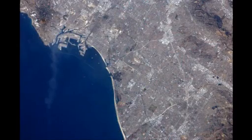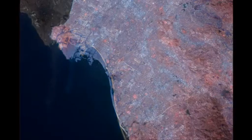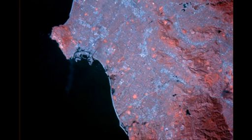Oh, this is Los Angeles in the visible. And you can see it's primarily gray. Lots of cement and concrete down there. And here it is in the infrared. And notice the parks and the reserves show up quite well in the infrared. You can see where there's lots of greenness in the Los Angeles region when you look at it in the infrared.